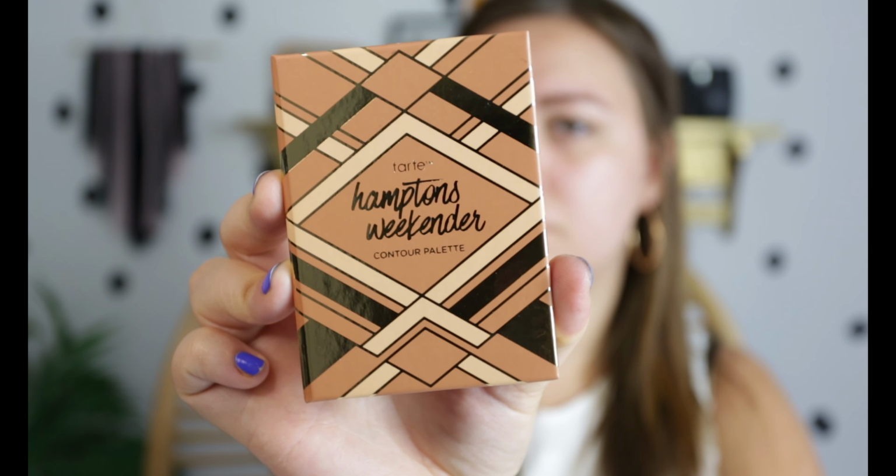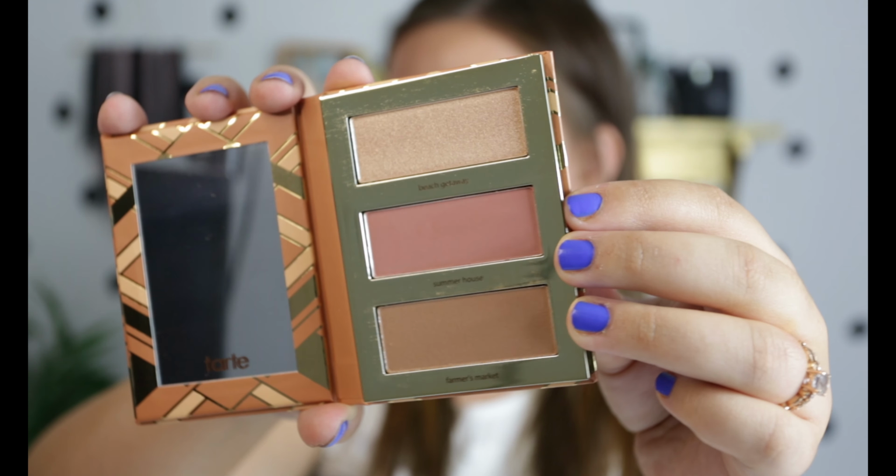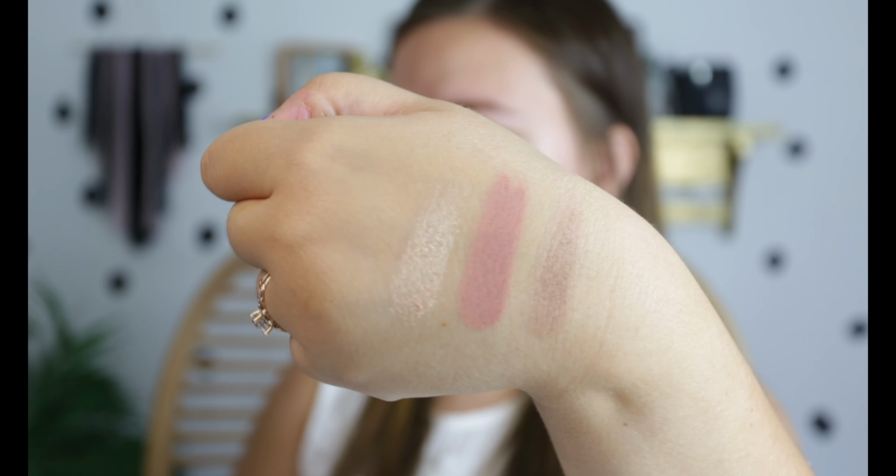So we do have those products. Product number 3, I did pick up a little contouring kit. This little book of contour products right here. This is the Hamptons Weekend Contour Palette. You have the little bronzer down at the bottom in Farmer's Market, and then you have this blush shade in Summer House, and then you have this beautiful golden highlight in Beach Getaway.